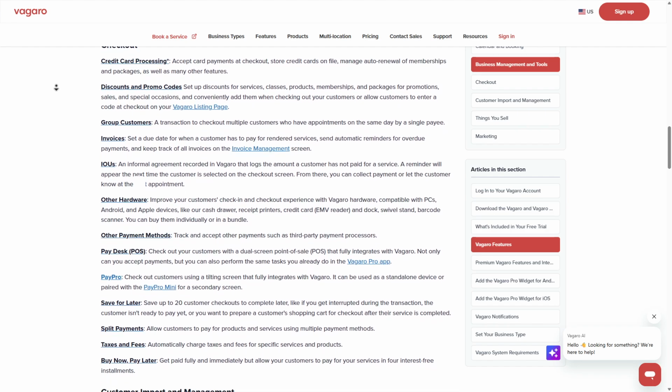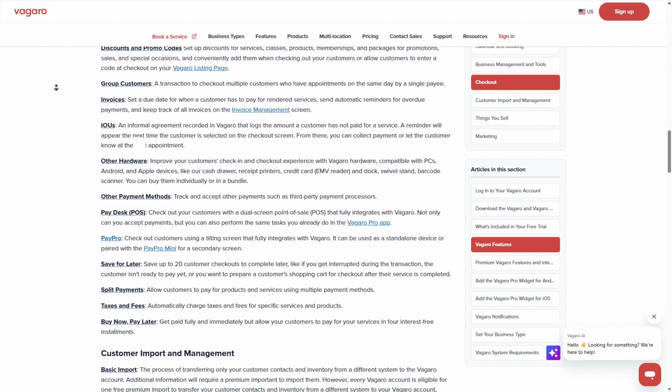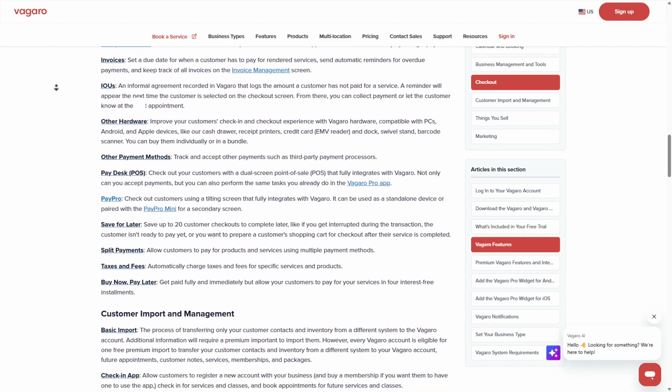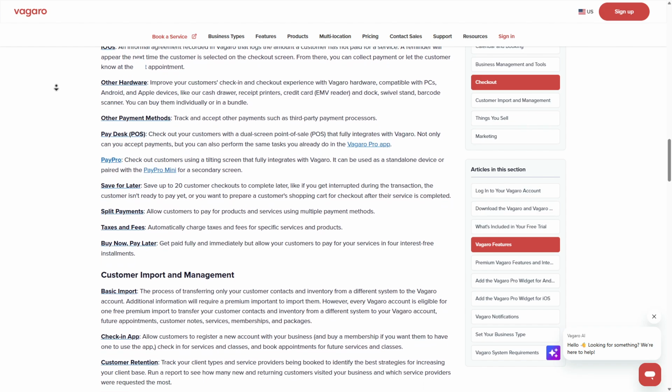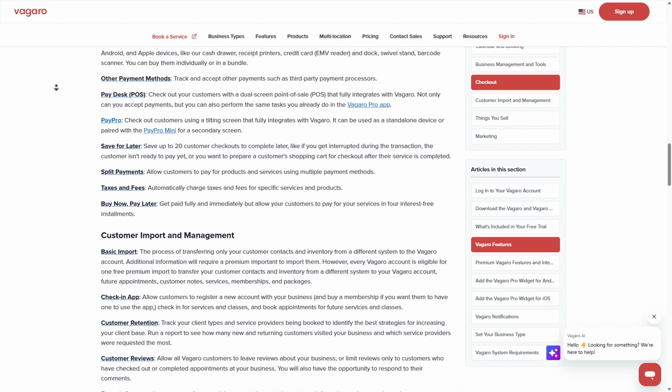Vagaro also includes a built-in point-of-sale system for taking payments. You can charge customers through the app, send invoices, process credit cards, sell memberships, accept deposits, and even set up cancellation fees. Everything you earn is tracked automatically in your financial reports.